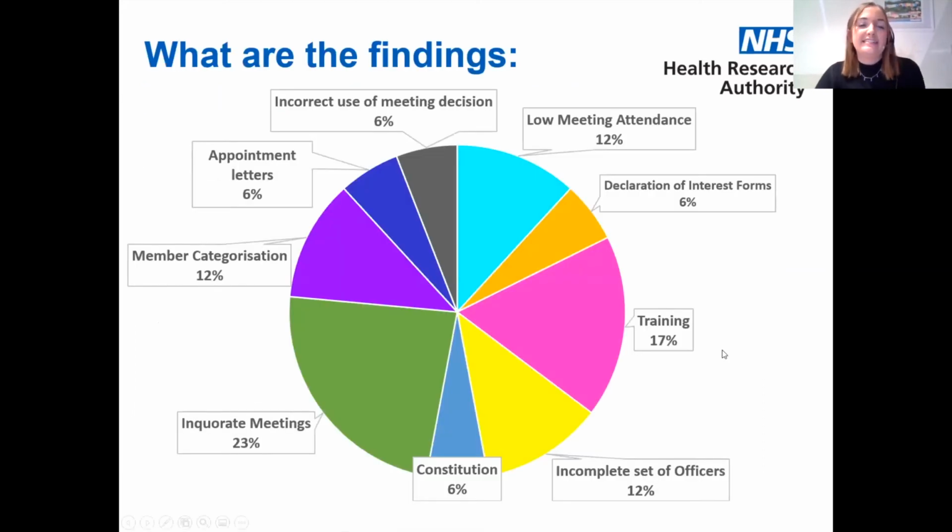These are the sort of findings that come up from our audits, and I won't go through all of them, but you will see things like we've got low meeting attendance, and that's attendance by the ethics committee members, as we ask for them to attend at least 6 committee meetings a year. Incorrect use of meeting decisions. So if, for example, a favourable opinion was issued, but there are actually a number of changes requested, it should have been a provisional opinion. Inquorate meetings, that's where we need 7 members present at each committee meeting for the review to take place.